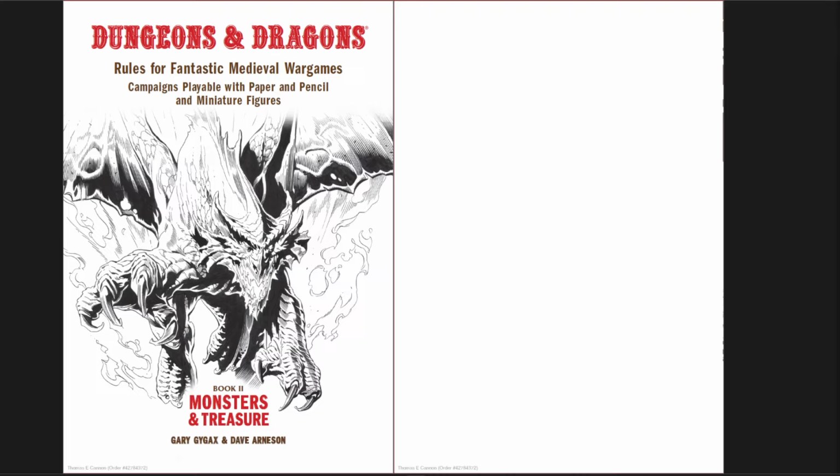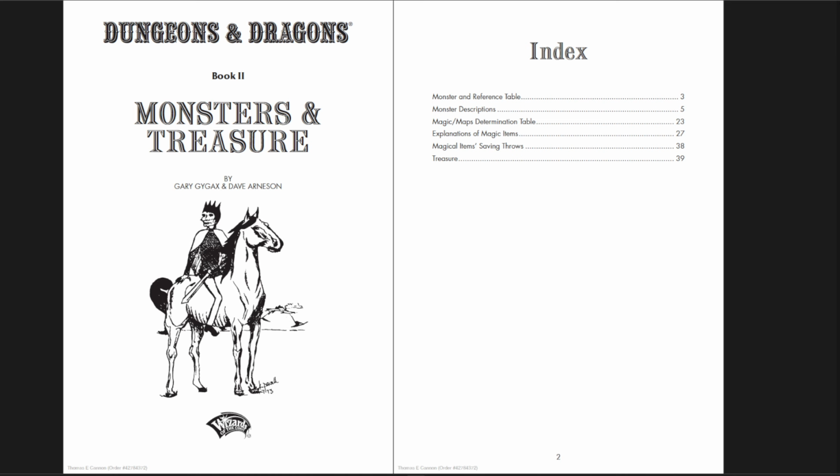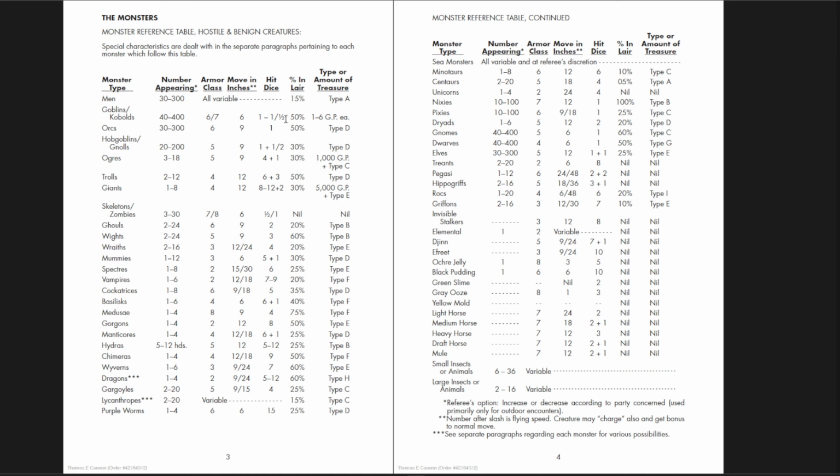The second book you get, if you buy that $9, $10 pack, is a monster and treasure guide. This is very, very reminiscent of just what you saw in the Dungeon Master's Guide in AD&D, where it lists all the monsters, says how many might be appearing, and then the armor class, their movement in inches, which isn't really explained very well.